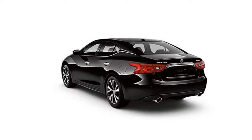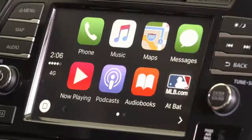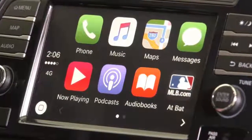Given its underhood power and sport-tuned transmission, the Maxima's 25 mpg combined makes it fairly frugal, although Nissan recommends premium unleaded fuel.